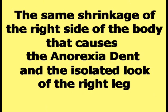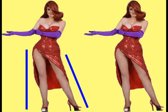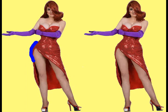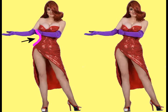The same shrinkage of the right side of the body that causes the anorexia dent and the isolated look of the right leg also changes the look of the woman's hips. While the look of the hips is partly the result of the right leg standing up straight and the left leg stretching out to the left, the long smooth curved look of the right hip and the much different rounded and shorter curved look of the left hip is the result of the same shrinkage of the body that caused the anorexia dent in the right side of her torso.